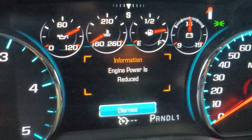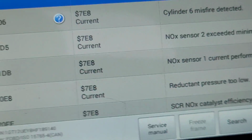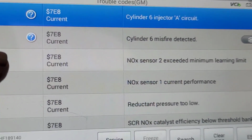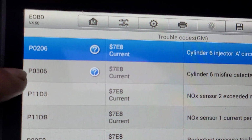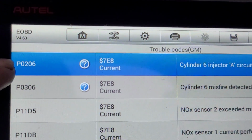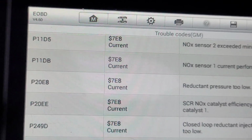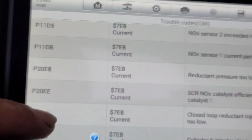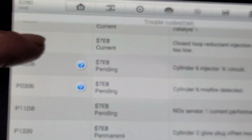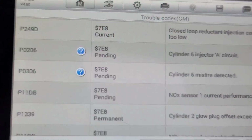So I got here, fired it up, engine power is reduced, and I came down here to the AUTEL, and the P0306 cylinder 6 misfire detected, P0206. So I'm willing to bet it's that plug. I scrolled through here. I'm not gonna scroll through everything, but that's the only two that I saw. But there is one other thing that I saw on here that I told him he wants to pay attention to if it comes back.